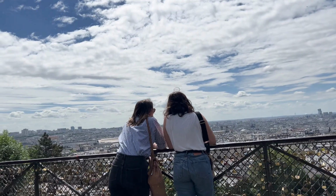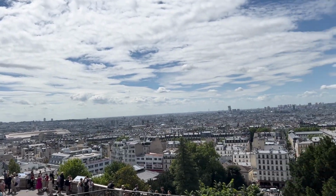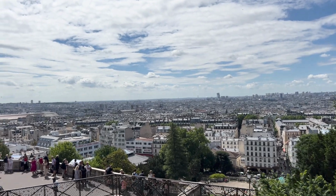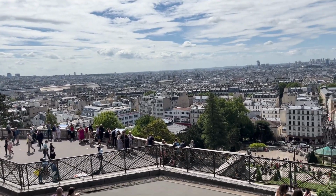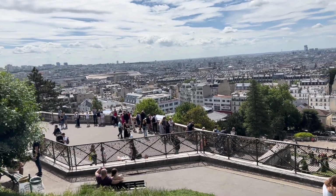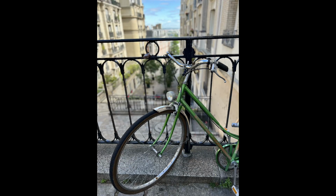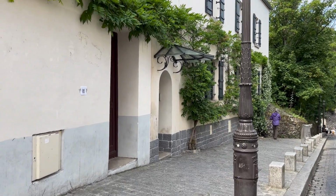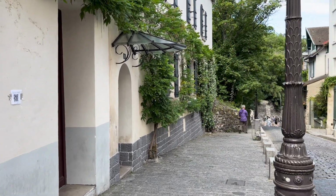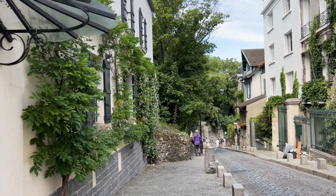You can get a view from right below of the city. This is probably the one point in Paris that is actually on a hill. Otherwise, Paris is very flat. It is famous for being an artist enclave, and very many famous artists used to come up here and paint. It's also famous for being spotted in movies, as well as being famous for its windmills.